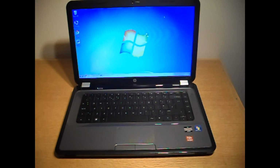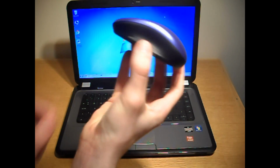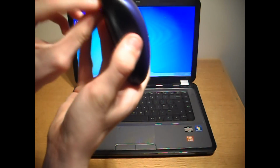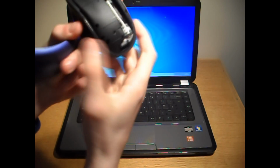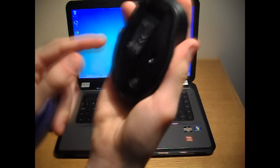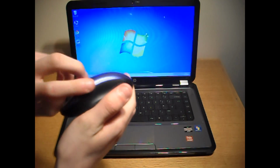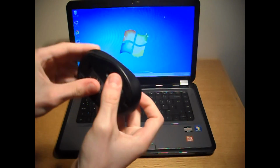This laptop came with a Hewlett Packard mouse, which was free with it, and I just thought I'd mention that I really like this mouse. It opens, and it uses one AA battery, and it's a very solid design, with a side for your thumb to go on, and it's kind of moulded to the shape of your hand, so it's really comfortable. And then you just lock it again like that.